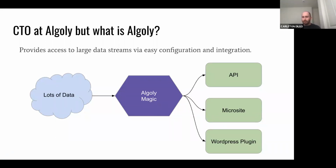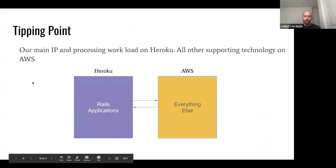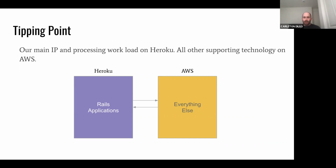And what is Algoly? This is pertinent to the talk because it's why we had to move. We deal with a lot of data, large streams of data, that goes through what I call the Algoly magic, and it provides usable components to companies: APIs, microsites, WordPress plugins. And this center part was split between AWS and Heroku. We had Rails apps running on Heroku and literally everything else running on AWS. And the core logic that we had was running on Heroku.